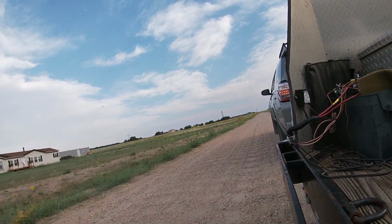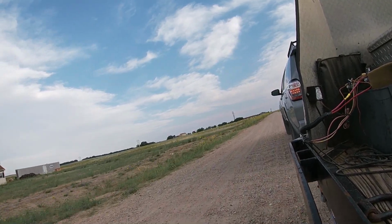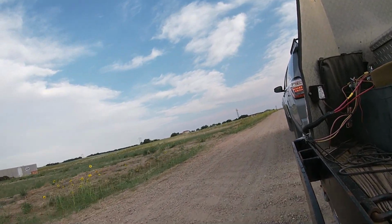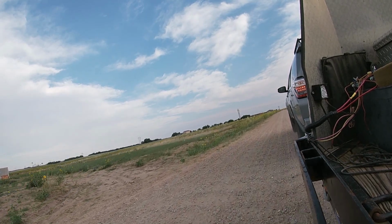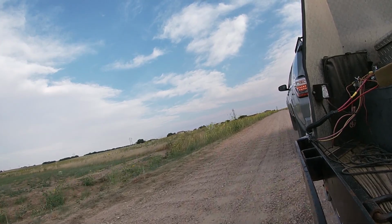This is amazing. There's times when I only got 7 miles to the gallon pulling the trailer, but right now my average over all day long is 14.4, which is very good. So that's kind of surprising. It's a 5-speed. It's not like it's a 6-speed. We'll talk about that a little more tomorrow.